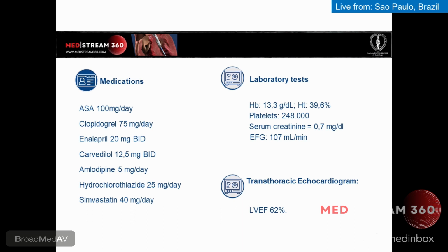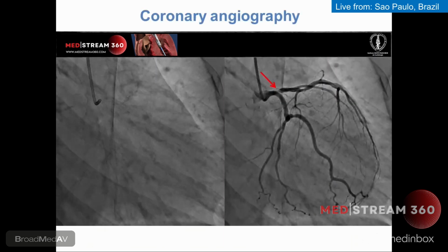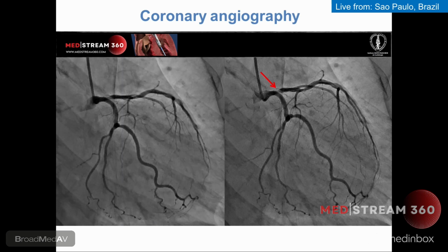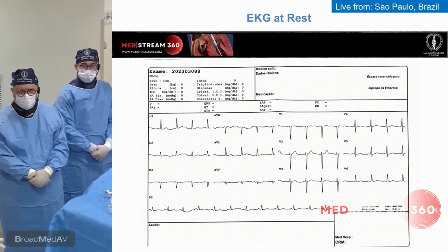As a lab test, nothing that calls the attention, she has a normal renal function and a normal LV function with a previous transthoracic echocardiogram. Here, her EKG at rest, we don't see significant abnormalities. And she was referred for a diagnostic angiogram. This is prior to coming to our institution. She's only 47 years old. How come young ladies are coming with coronary artery disease?